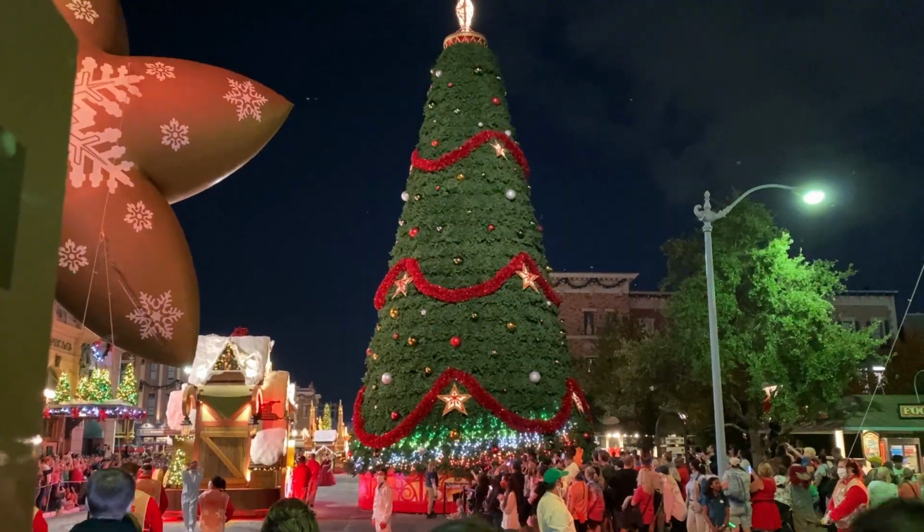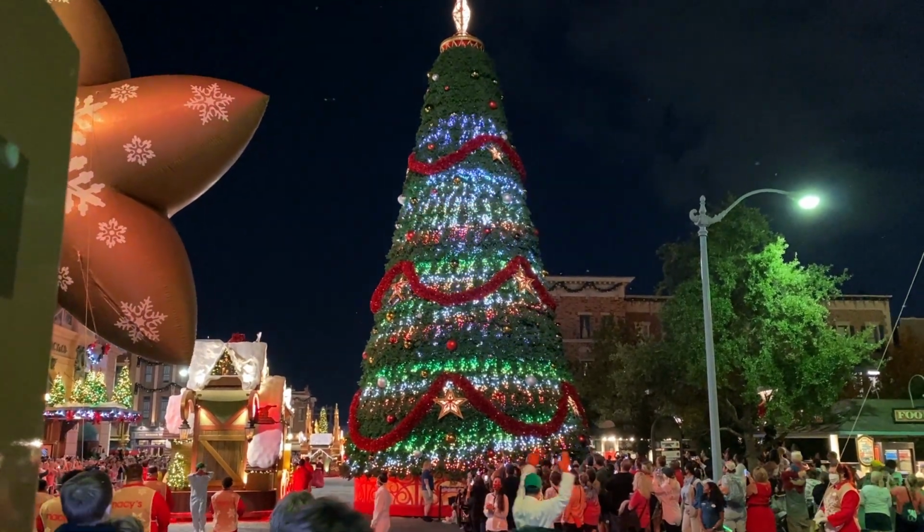The parade begins and ends by the horror makeup show in Universal Studios, so that's another great way to see the parade. You can see the floats come in and out. But another really great place is to watch it by the large Christmas tree that is by the Tribute store, by the Jimmy Fallon ride, or by the Mummy, because when Santa goes past the Christmas tree, it lights up.